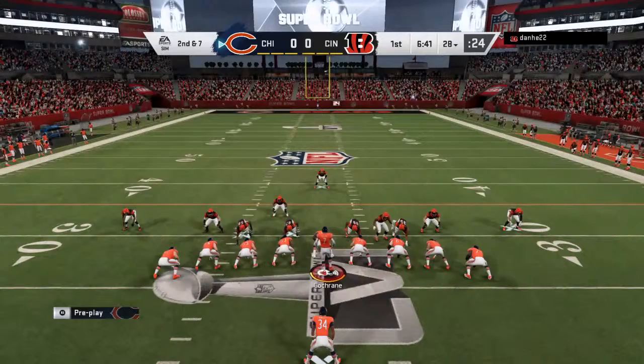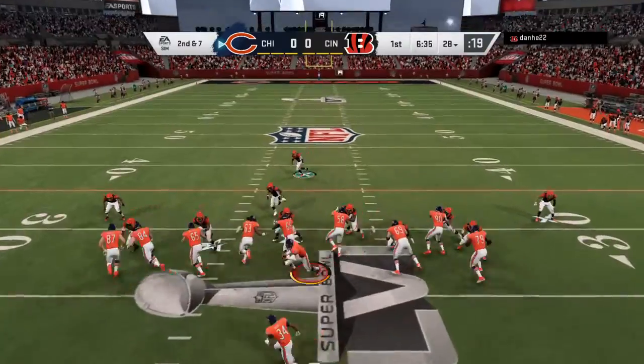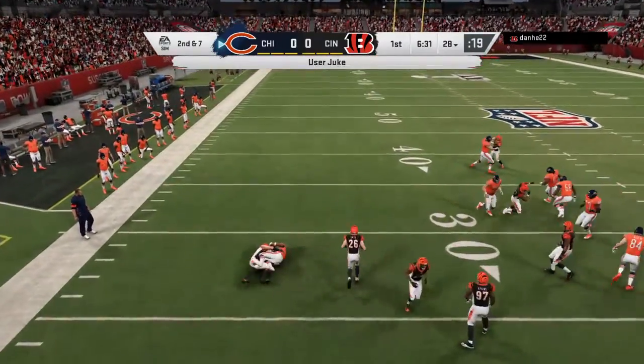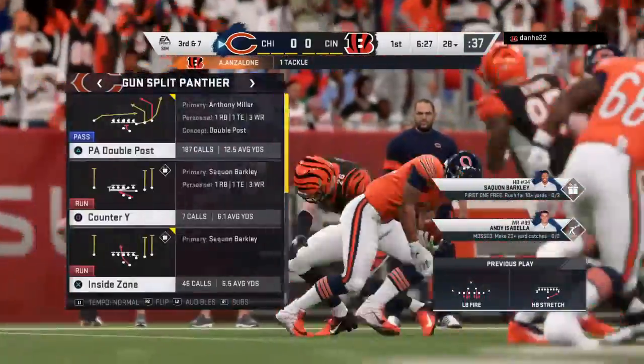Here's 2nd and 7 now from the 28. Now Saquon Barkley. Ooh, what a move. And he is met at the line of scrimmage, and he goes down right there. No gain on the play, and it's going to bring up a 3rd down.